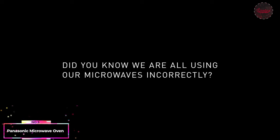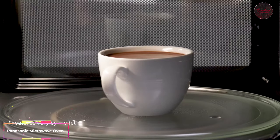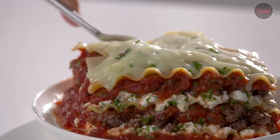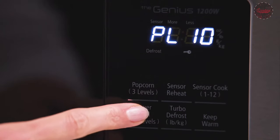that we're all using our microwaves incorrectly? Cooking everything at high power is actually not the best way to reach healthy, delicious results. The problem is that most microwaves don't really have low power levels. Instead, they pulse on and off high power, leading to inconsistent results, hot and cold spots, undercooked centers, and liquid splatters. Panasonic's patented inverter technology puts an end to all of that frustration.